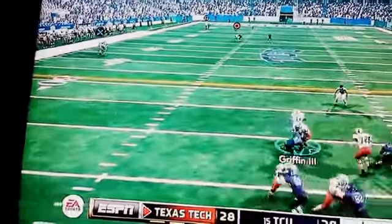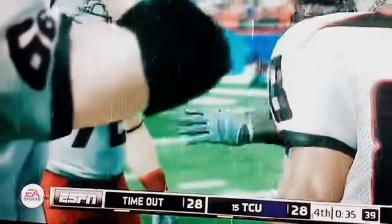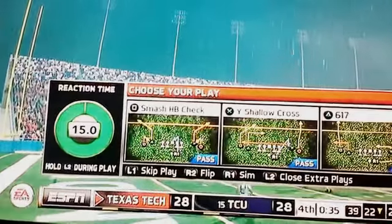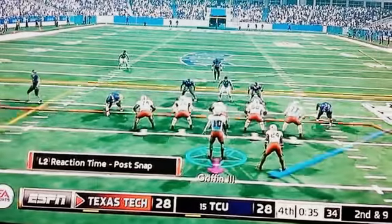Moves up in the pocket. Oh, man. They had chances to make that big run. Yard on that scramble. Second and nine coming up here. Ball on their own 22.